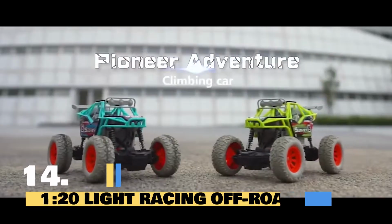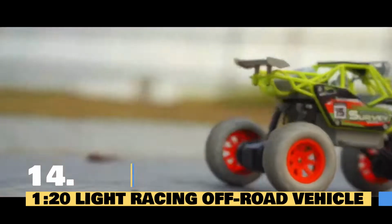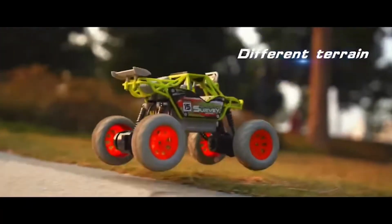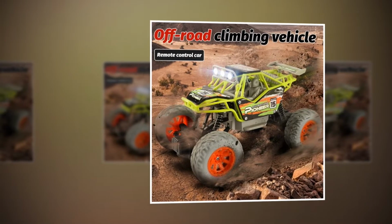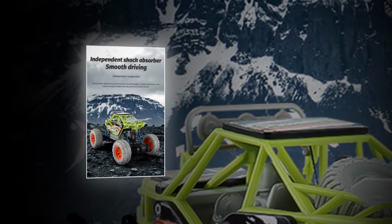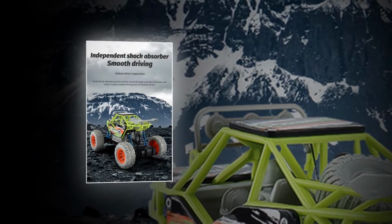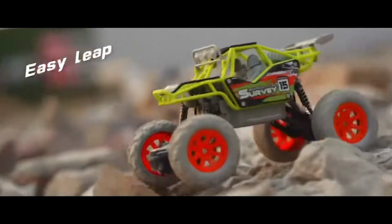Introducing the 1/20 light racing off-road vehicle. Are you ready to experience the thrill of high-speed racing with ultimate control and precision? Look no further. This cool car isn't just about looks, it's packed with features that will take your off-road adventures to the next level. Equipped with a high-powered motor and advanced shock absorption technology, this RC car can handle any terrain with ease. From rocky trails to sandy dunes, conquer them all with confidence.